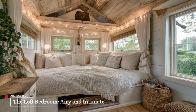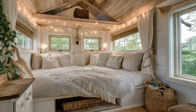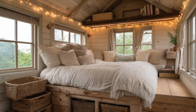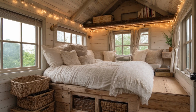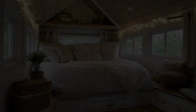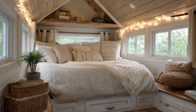Climb up to the loft, and you'll discover a bedroom that feels like a private retreat. Despite its size, the space is surprisingly airy thanks to a vaulted ceiling and strategically placed windows. The bed is built into a custom platform with storage underneath, while woven baskets, soft quilts, and linen drapes add texture and comfort. String lights overhead create a soft ambience, turning bedtime into a dreamy escape above the world below.